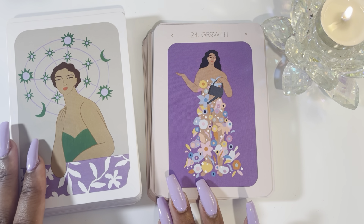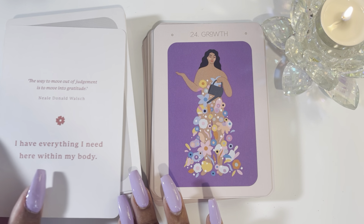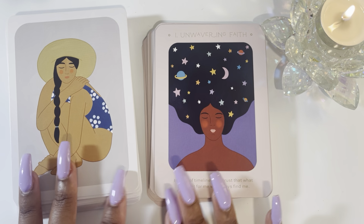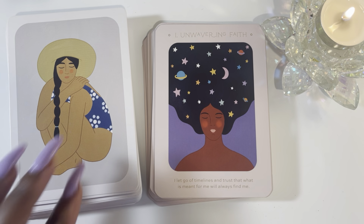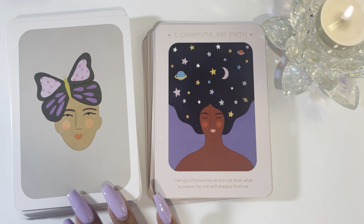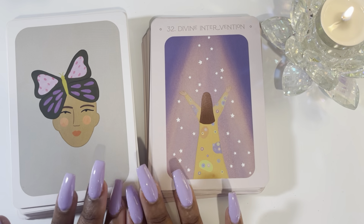Growth. I have everything I need here within my body. And it does have a quote. Each card has a quote by someone, which is also just helpful additional messages. Unwavering faith. I let go of timelines and trust that what is meant for me will always find me. And I embrace my body with a compassionate touch. So, you can go on and on and on because there's plenty of cards, but you get it. It's beautiful and soft and gentle, and that's what I needed at the moment.